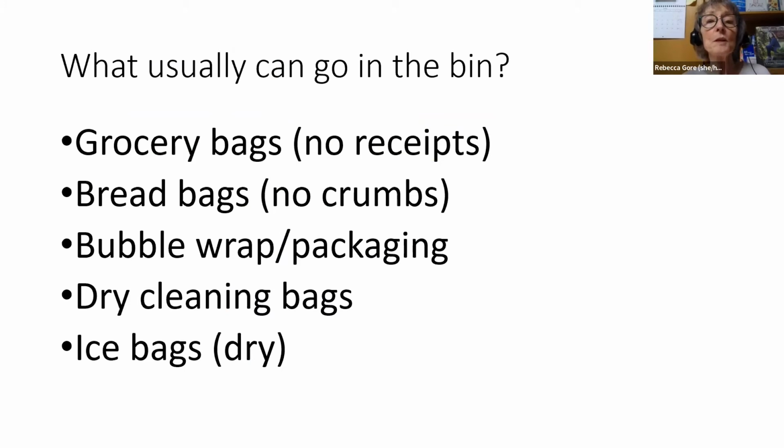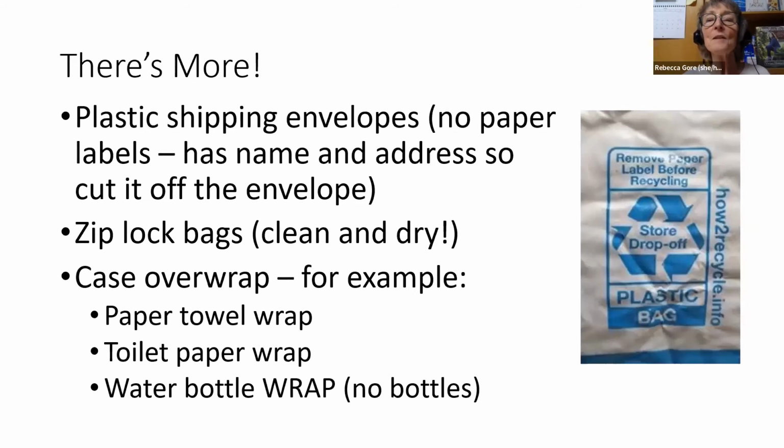So what usually can go in the bin? Grocery bags, take your receipt out. Bread bags, dump your breadcrumbs out. Bubble wrap and packaging. Dry cleaning bags and ice bags. Remember, the ice can melt, and we'd like the bags to be dry. So if you could hang them up somewhere and let them dry out before you donate them, that would be lovely. And then there's more.